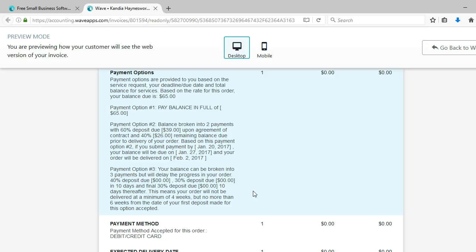Now with payment option number 3, it's a little bit different. The payments are broken down into 3. However, the order is delayed as well, and it clearly states that.